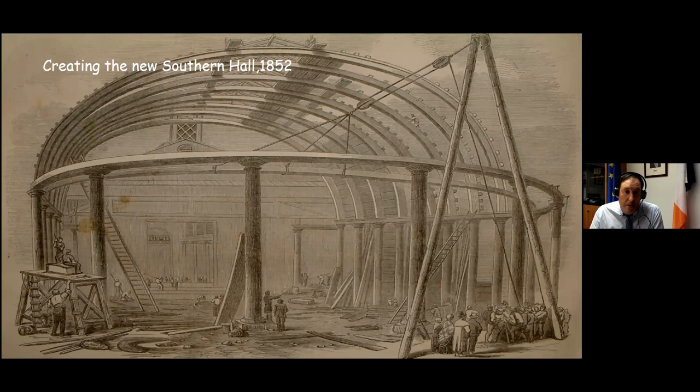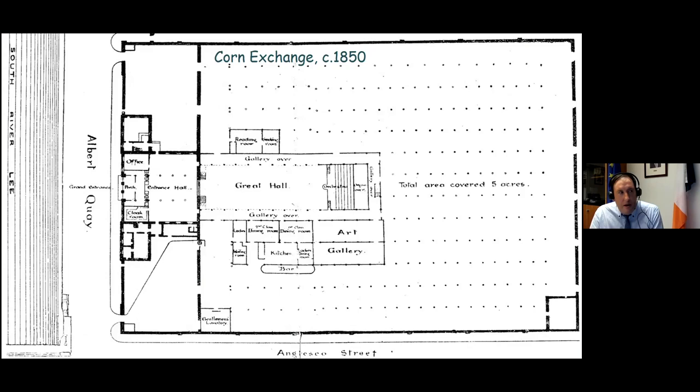So here's the corn exchange in 1850. Here's a map. Now, we're really, really lucky. We actually have the catalogue from the exhibition in 1852. So you can actually, in one sense, map where everyone was from, all the exhibitors. But again, that's probably a talk for another time. I just want to zone in on John Benson.